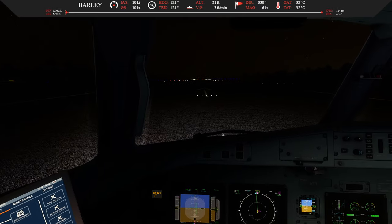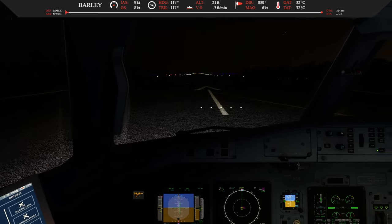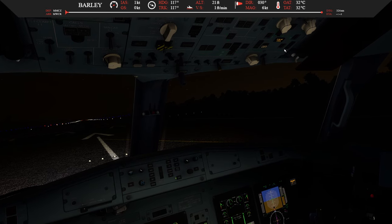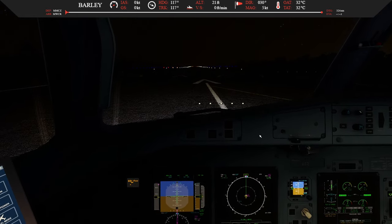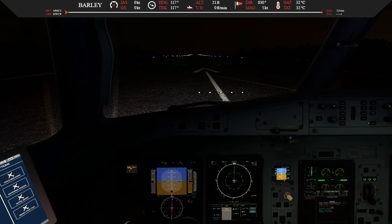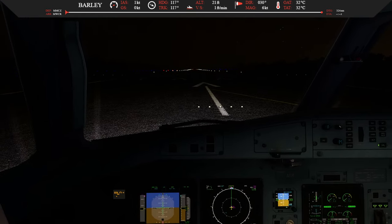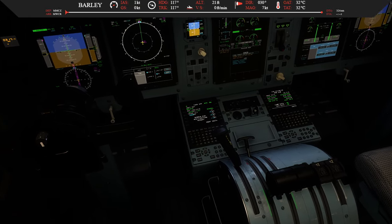All right. Check. Bleed valves. I think we said we're going to try with them off this time. Why not, right? Off. Checklist complete. Start the takeoff checklist. Starting takeoff checklist. Landing lights on. Runway is clear. Check. Checklist complete. Alright, we are taking off.